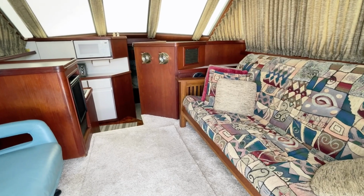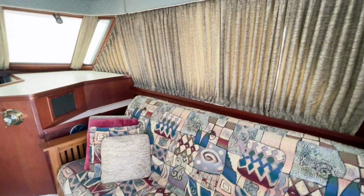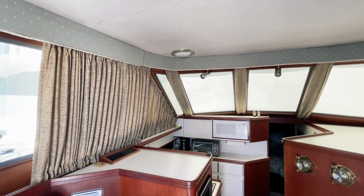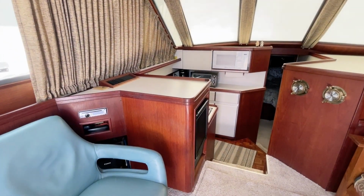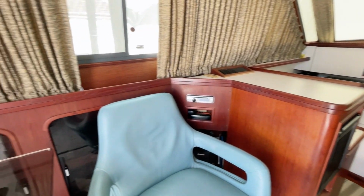Nice carpet in here. Real clean and nice. Warm. Love the woodwork in here. Love the fact that when you look at the ceiling here, it is clean. Just love that beautiful woodwork. Just love wood on a boat.